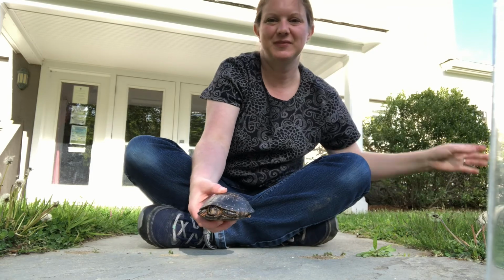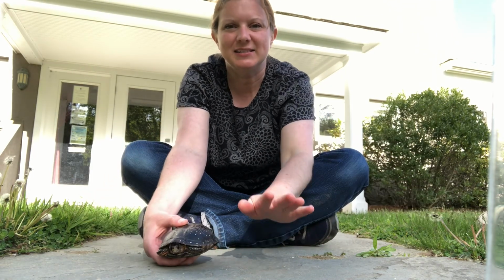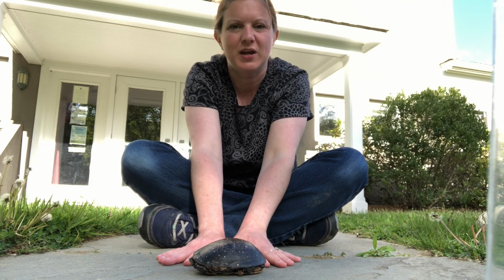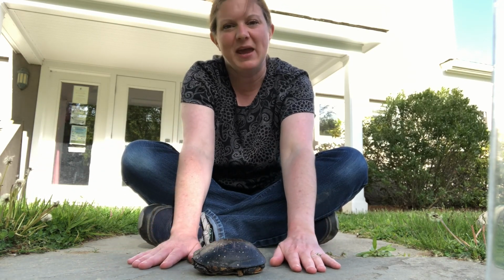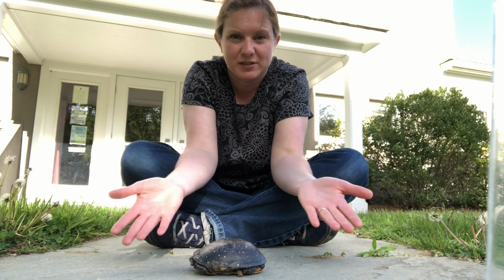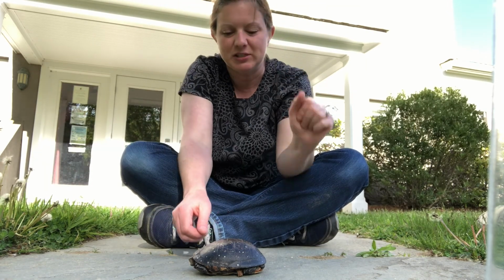Okay, so let's pretend that this sidewalk that I'm on is a road. And here I have found this lovely turtle in the middle of the road. Perhaps it's on its way across, or maybe it's just hanging out there because it loves the warmth of the pavement or the concrete. Either way, this turtle is in a dangerous area because of cars, and so it needs to be helped across.